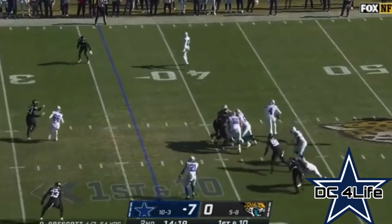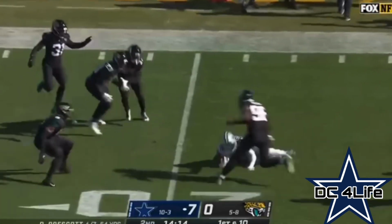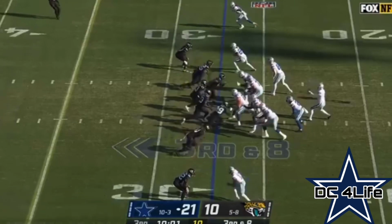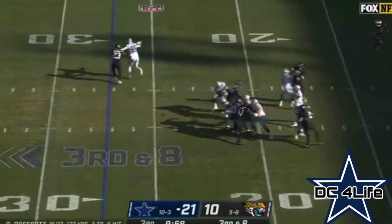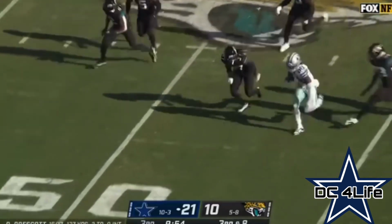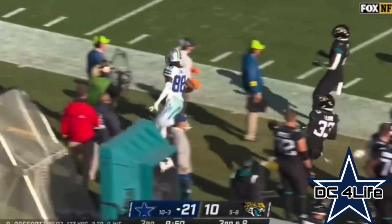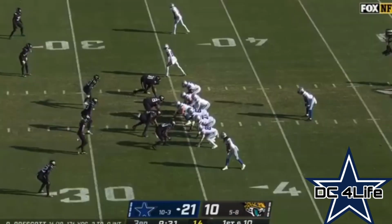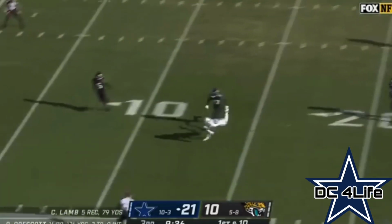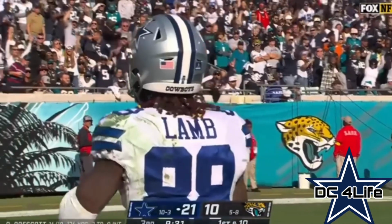Prescott, pressure, steps away, rolling, looking, firing, and completing. CeeDee Lamb has the catch and makes a move, and he's down near the 20. Third and 8. Prescott stands in, delivers a strike to CeeDee Lamb for a first down. Lamb cuts back, gets a block, still going. Lamb inside the 40. Huge play. Fantastic. He is hard to match up with there in the slot all day. Prescott lofting, going for it again to Lamb, who's got it. CeeDee Lamb, a couple big ones back to back.